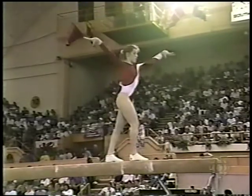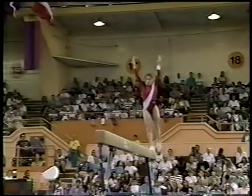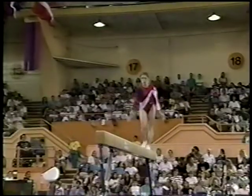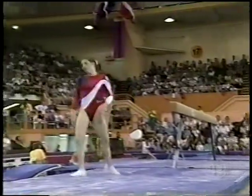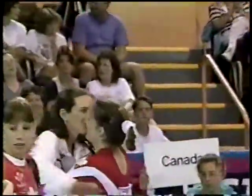Been impressed with her since the national championships. She's come on very strong this year. I think a few people were surprised that she made this Commonwealth Games team. 1 mistake so far in the competition. That was on the uneven bars in her dismount. Nailed the dismount, and she's put in a fine balancing routine for this team. We saw her have trouble with that routine at the 1993 Canadian Championships in Calgary.